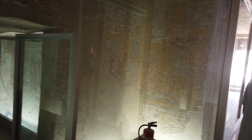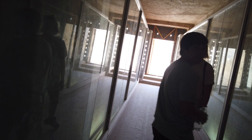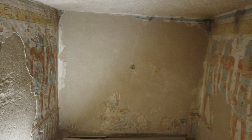Oh, that's okay, thank you. Guys, he wants to show you something. So we can see that there is a platform put on here, so that tells us there are probably level upon level of tomb also underneath here.